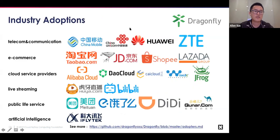And here are the industry adoptions. Actually, we are very lucky to see a variety of industries using Dragonfly in their production environment. The first one is the telecom and communication industry. We have China Mobile, China Unicom, Huawei, and ZTE. They are using Dragonfly.